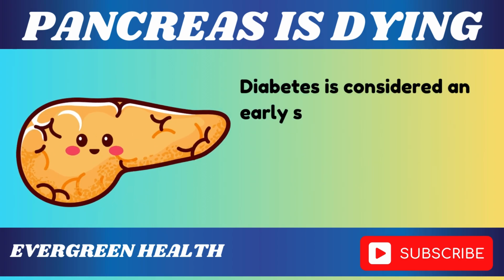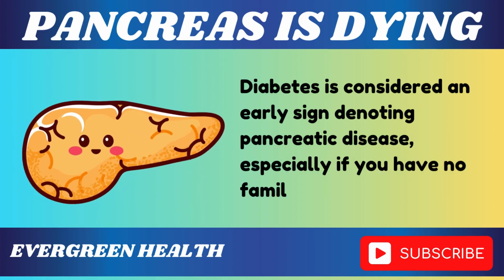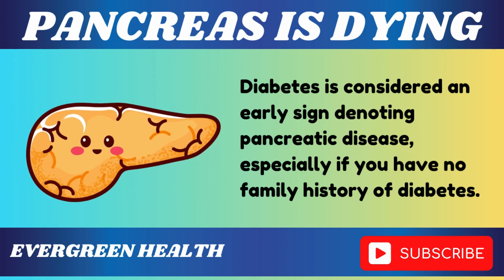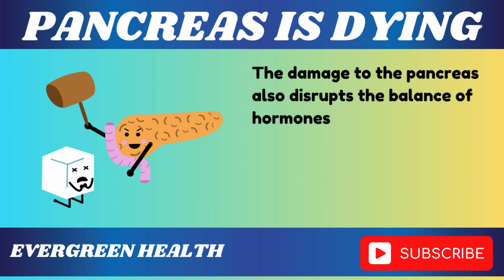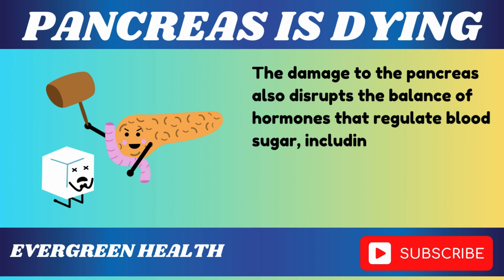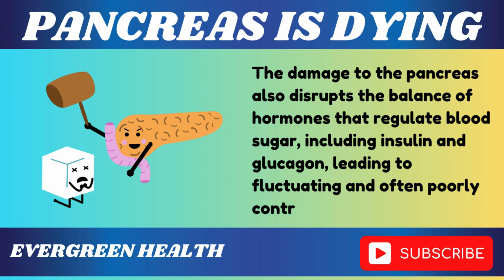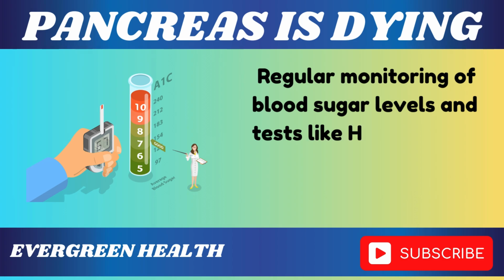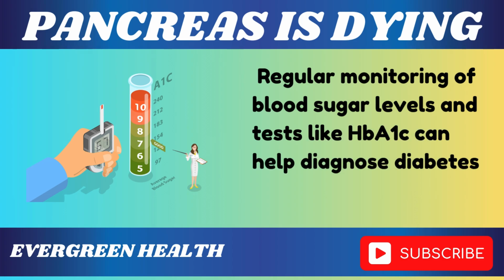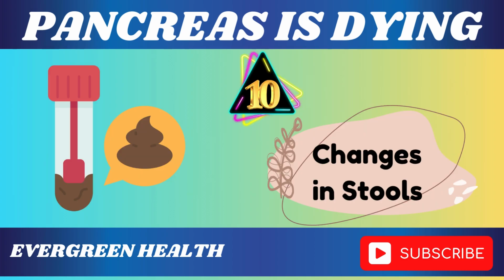Diabetes is considered an early sign denoting pancreatic disease, especially if you have no family history of diabetes. The damage to the pancreas also disrupts the balance of hormones that regulate blood sugar, including insulin and glucagon, leading to fluctuating and often poorly controlled blood sugar levels. Regular monitoring of blood sugar levels and tests like HbA1c can help diagnose diabetes and assess its severity. Number 10, changes in stools.